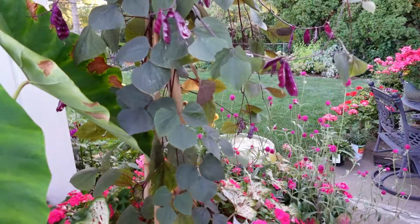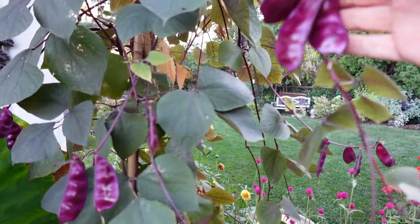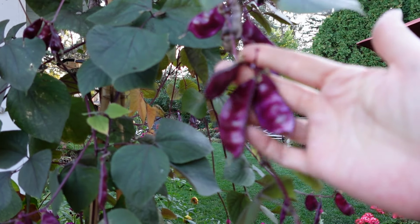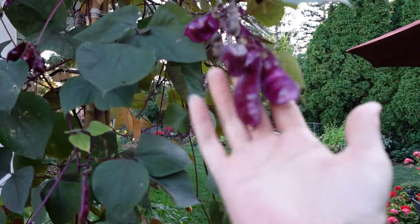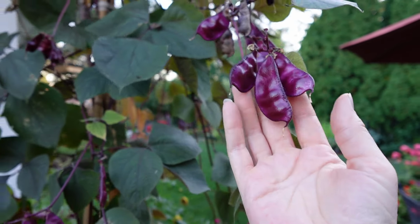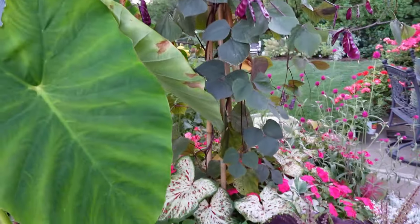I don't cut them out when they first form though, because look how cool they are, these bright purple bean pods. Come on, you can do it, camera. There we go. And then the seeds look really cool. They're black with a white stripe on them.